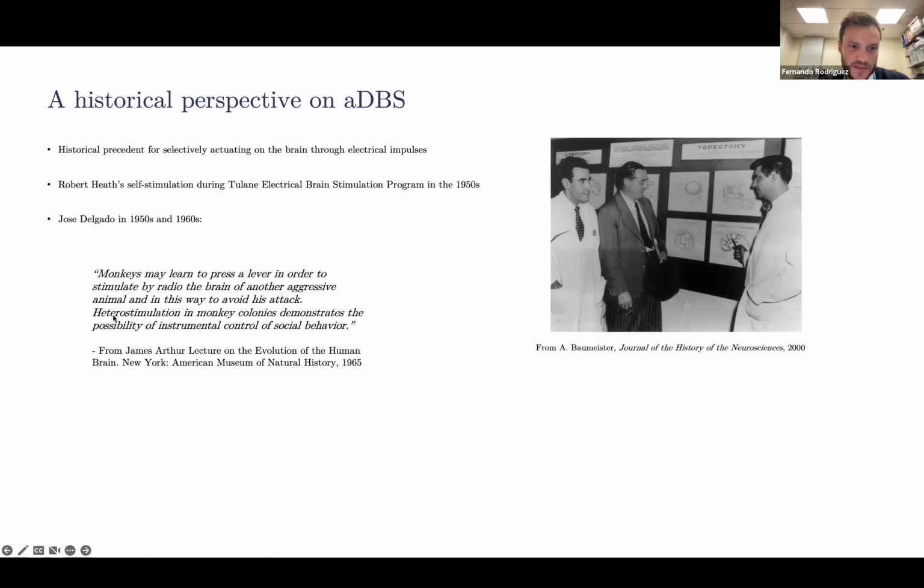Here we have an example where monkeys are given the ability to turn off supposedly the aggressive behavior in other monkeys. And Jose Delgado's big point about that was that this potentially could be used to create a more psycho-civilized society. I would call it a better behaved society of sorts. The point for us being is that this stimulation from the very beginning, or the very idea of actuating on the brain, has always been considered a thing that you should do at specific times because the brain is complicated and you just don't want to be sending out energy willy-nilly. So this is my historical perspective.